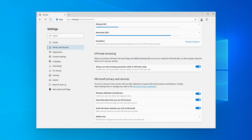If you scroll a little bit farther down the page, there are some specifics around InPrivate browsing. When we went out and talked to customers, there was an immediate question: is strict equal to InPrivate? And we felt that's a distinct decision that a user should be able to make.